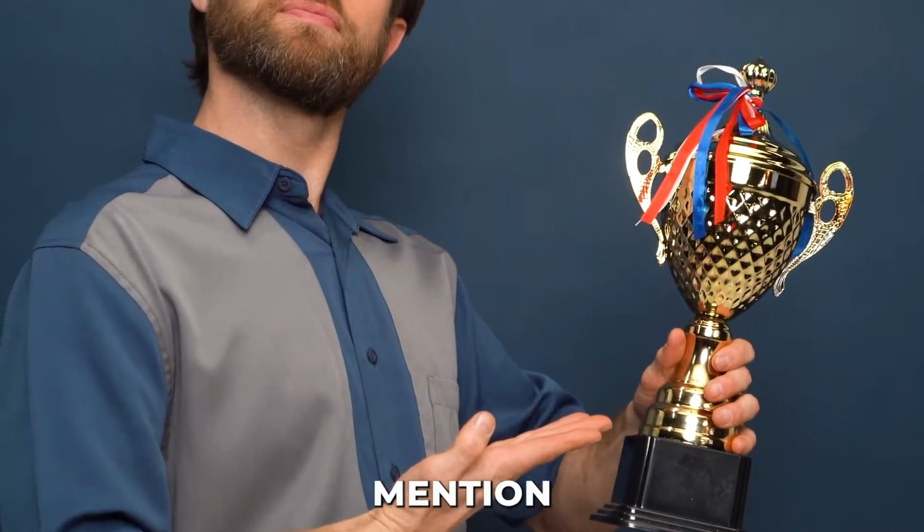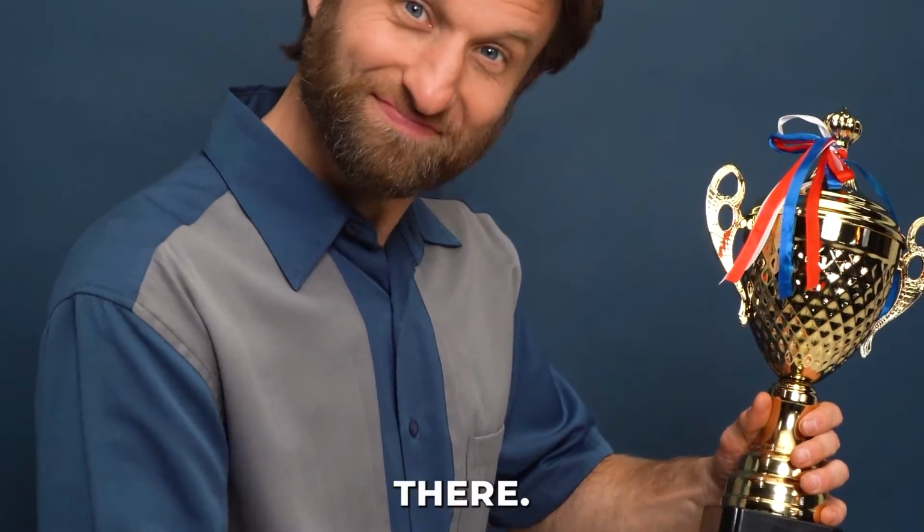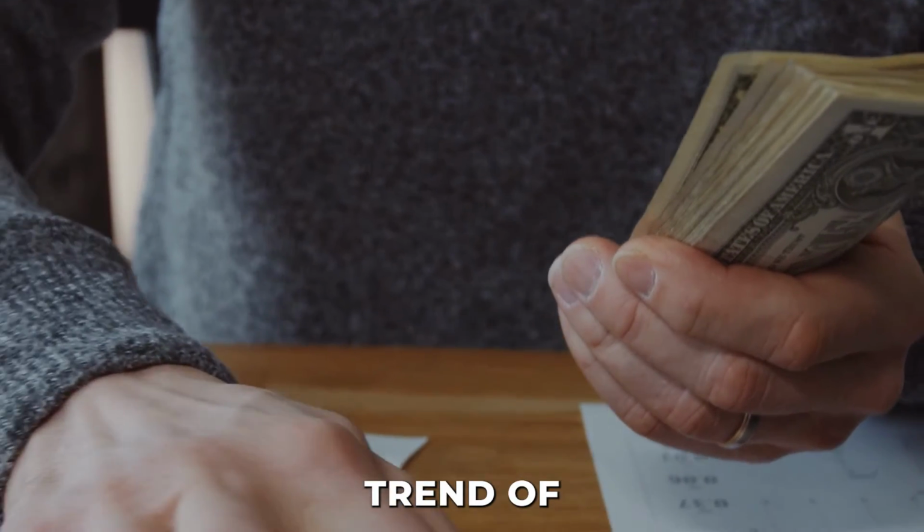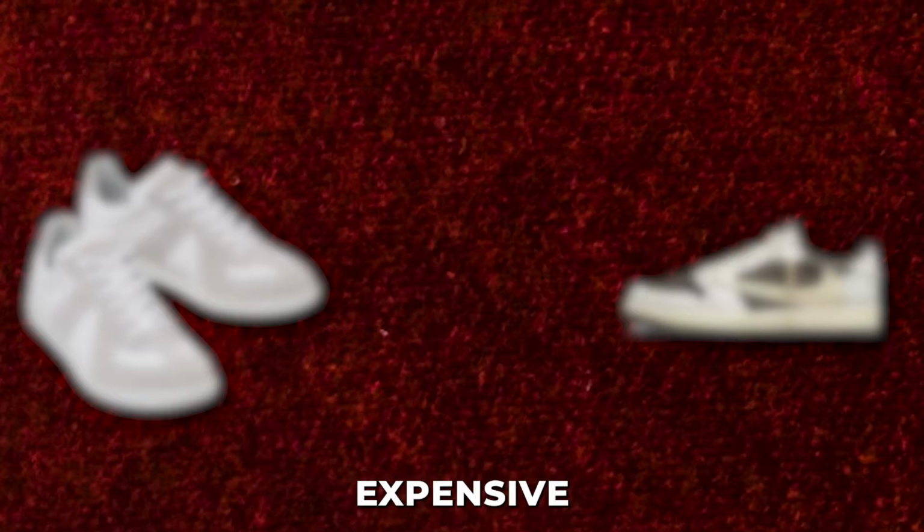Now, coming in at number 7 is a notable mention for a lot of the younger folks out there. It's a bit more new money, but it still fits the trend of today's old money aesthetic. And these are notable and expensive shoes.